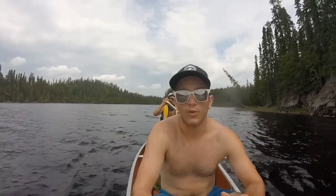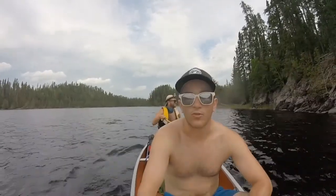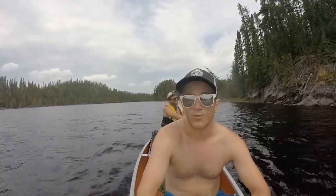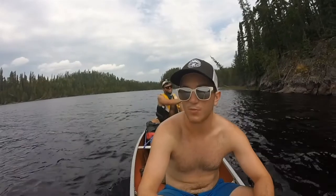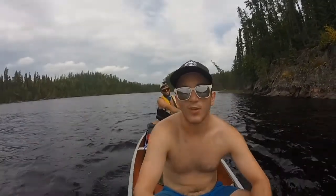Alright, so we're on Stewart Lake right now, and we just made it through a couple kilometers of continuous swifts coming from Astor Lake. None of them were overly difficult. We only had to get out of the canoe once to push over a shallow area, and other than that, we were able to run all of them. Luckily, we've got the Coleman canoe, which we brought specifically so that we can bounce it off some rocks and not have to worry about it. And we're just going to continue on here and see what else is ahead of us.